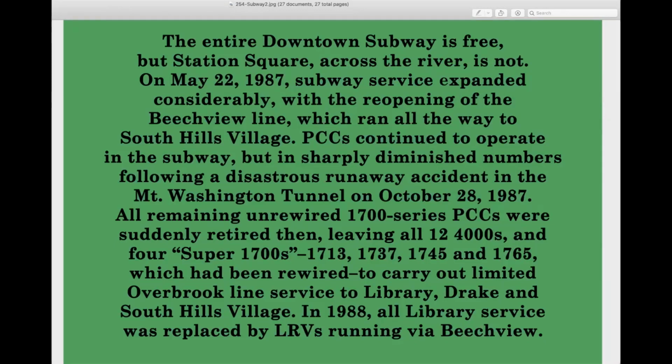What happened was car 1727 lost its dynamic brakes going inbound through this Mount Washington tunnel, which is downhill. And so it ended up careening across Carson Street, making like it wanted to go over the Smithfield Bridge again, which it did for many years until 1985.